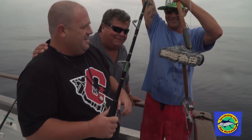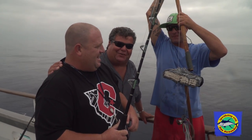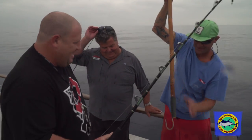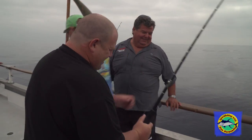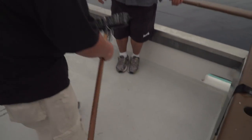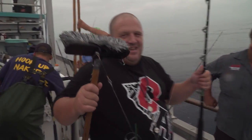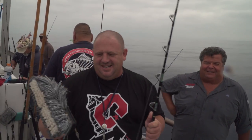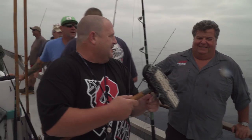Never seen that before. Yeah, jackpot! This is the first time ever we've seen a deck brush hooked on the troll. Why do we get it? I know, man. There's a limit on those, they gotta be 5 feet long. Show it to the camera. First deck brush ever caught. You don't need to have to eat the heart on that one. I gotta eat the Brussels.